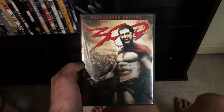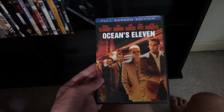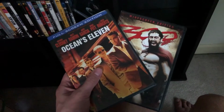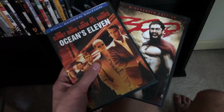But the disc doesn't work. It's not covered in scratches or anything, but it won't work. And the same thing with Ocean's 11. I got this from Second & Charles for $1, but I cannot get it to play on anything. If anybody has any idea what is wrong with these discs, let me know, because they are not covered in scratches. I have cleaned them with rubbing alcohol. I have no idea what is wrong with these discs, but they will not play on anything. My cousin Helen told me I should probably just try putting them in the DVD player. Thanks for the advice, Helen.